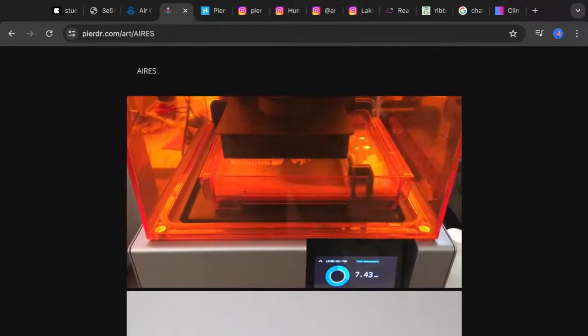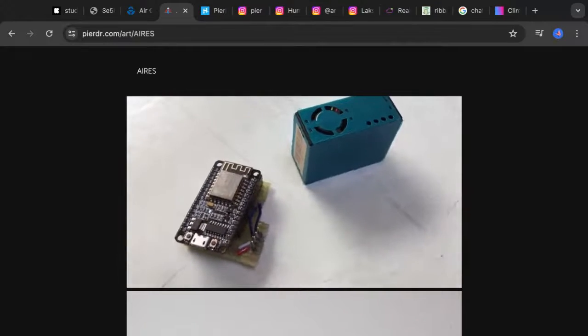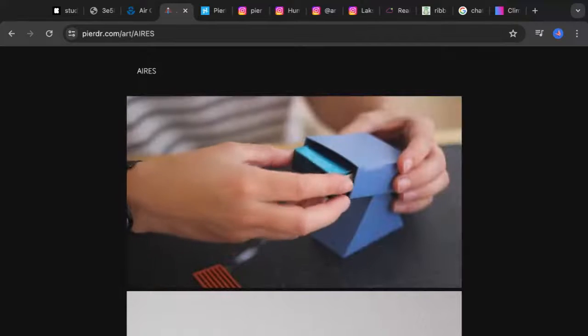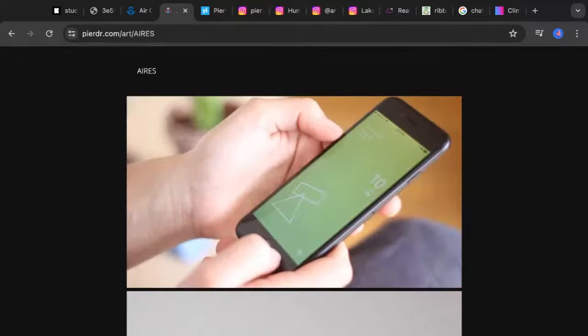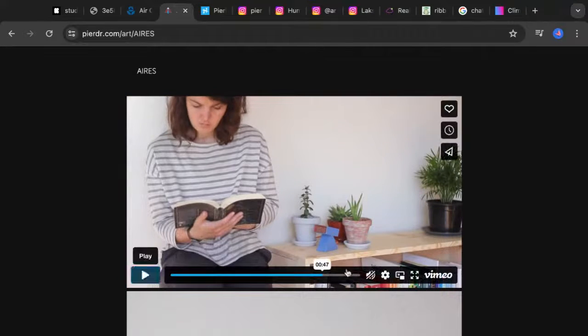Here you see a little bit of the making of. We just 3D printed this little shell. This is the microcontroller, an ESP8266, and you see the sensor modules slot into it, and this is the interface on the phone. Wow. Yeah, this is how we started, one of the first prototypes, and it evolved a lot along the way.